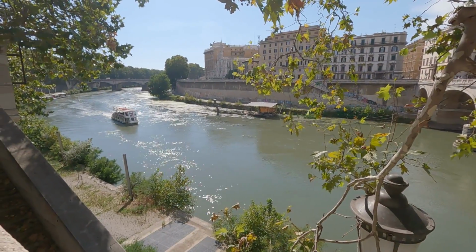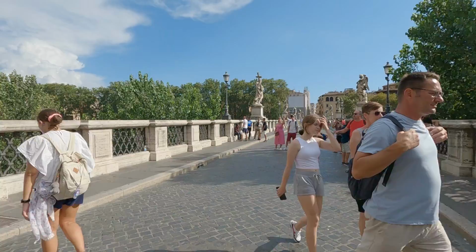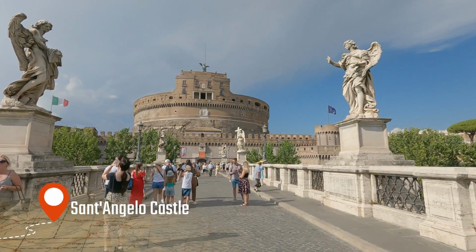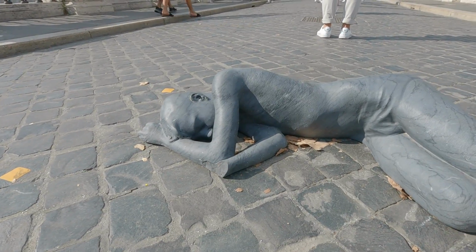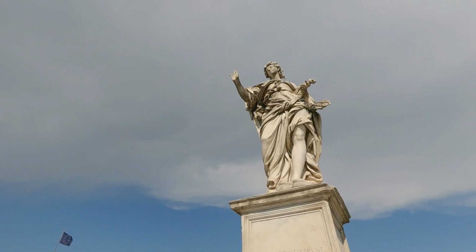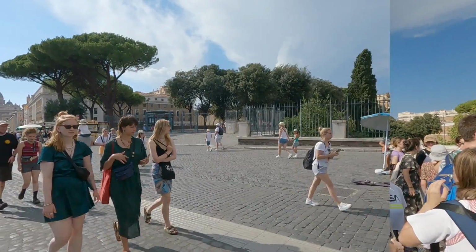After a short walk along the banks of the Tiber, we made our way to cross the Ponte St. Angelo, which is one of the most intact ancient bridges in Europe. The bridge leads to the Castel St. Angelo, which originally was the mausoleum of the Roman Emperor Hadrian and is now a national museum. It is a popular tourist spot day and night and is the perfect backdrop for a photo.